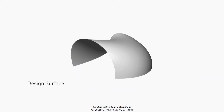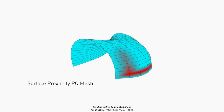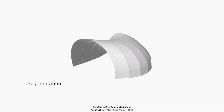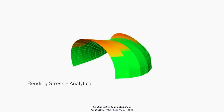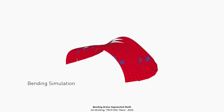in Rhino. Then this surface gets discretized into strips, which are made developable by planarizing the quads along the strip, which is followed by the stiffness distribution. Then this whole thing, to prove the concept, was exported to a finite element analysis program here, Sophistik.